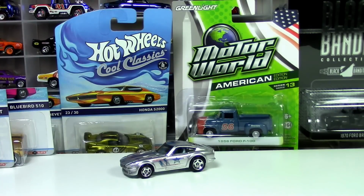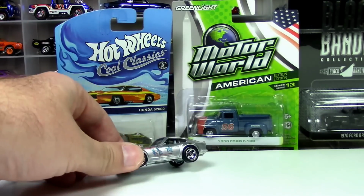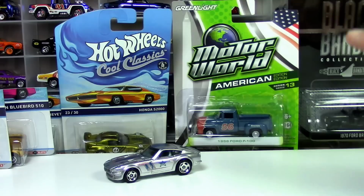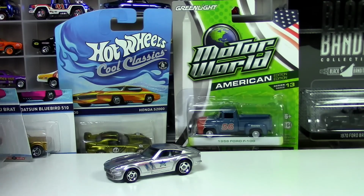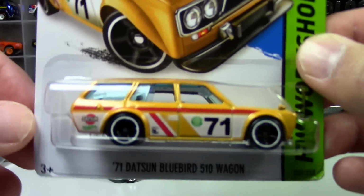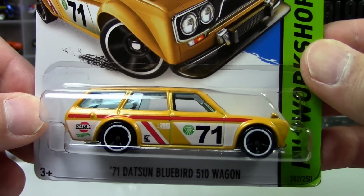So let's get to the cars here. Got a few mainline cars, some cool classics. You can see a cool classic here has already been opened, and some Greenlights in the back. So I thought we would just take a look at these cars. I have been doing a little bit of hunting here locally, kind of getting used to my new stomping grounds, which has been kind of interesting. We'll talk about that along the way here. But why don't we start with some mainlines. These are all going to be old. You've seen all these before, but I'm just trying to get caught up here.